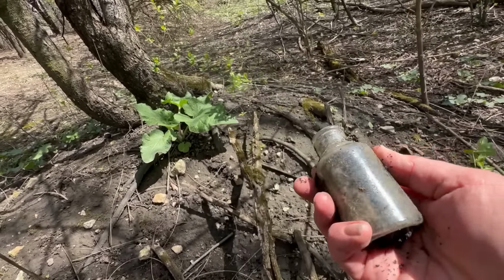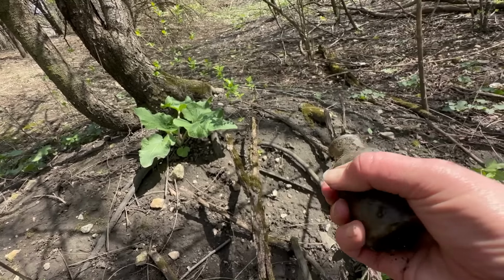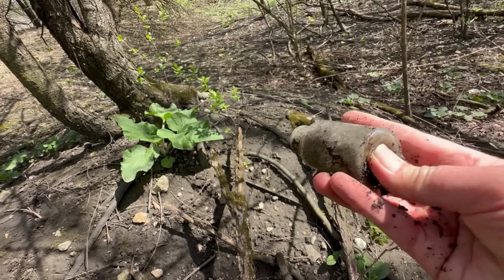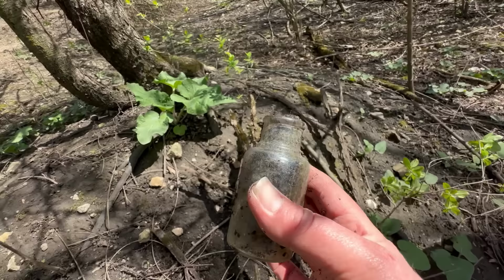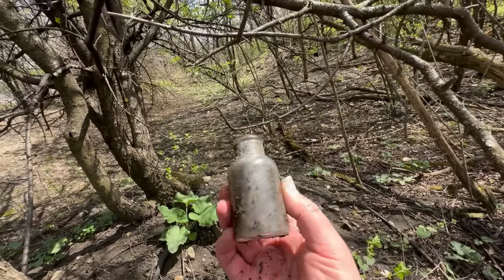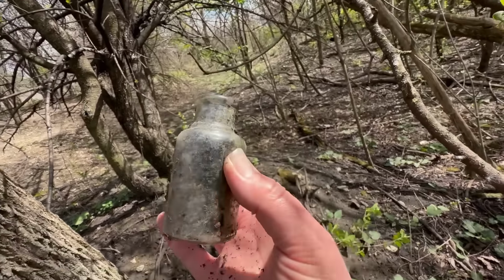Oh, nice. It's like an old, what would that be? Like an ink bottle, maybe? Yeah, an ink or maybe like a household cleaner or a shoe polish. There's no embossing on that, is there? What do you think that is? 1900s? Early 1900s? Yeah. Look.